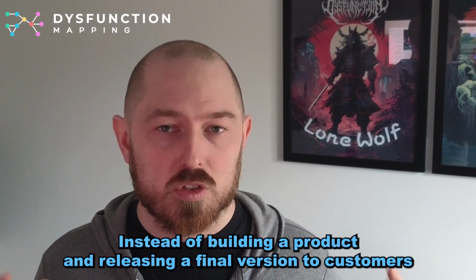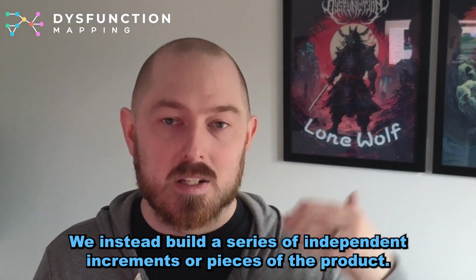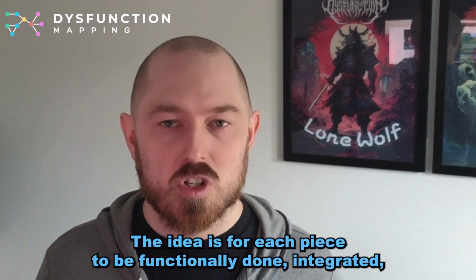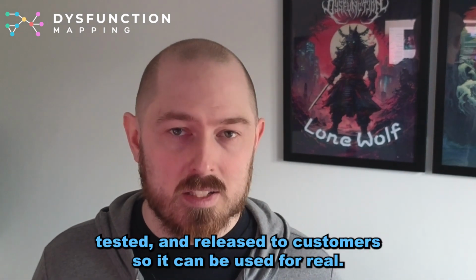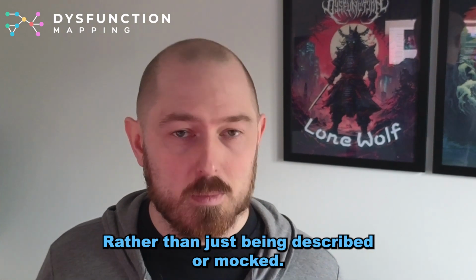Instead of building a product and releasing a final version to customers when it's done, we instead build a series of independent increments or pieces of the product. The idea is for each piece to be functionally done, integrated, tested, and released to customers so it can be used for real rather than just being described or mocked.